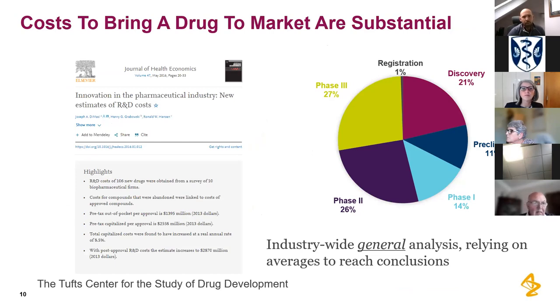And so the question is, why is that happening? A recent paper published by the Tufts Center for the Study of Drug Development I found particularly instructive or informative in light of my perspective on costs. In industry, and in the media, you can hear quite a lot of speculation around what those costs are.